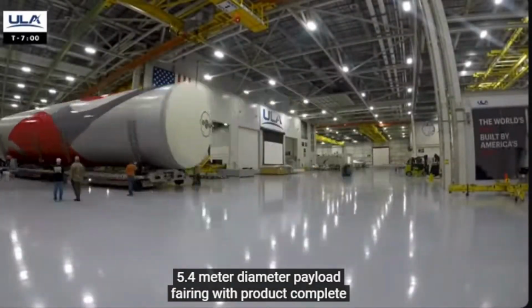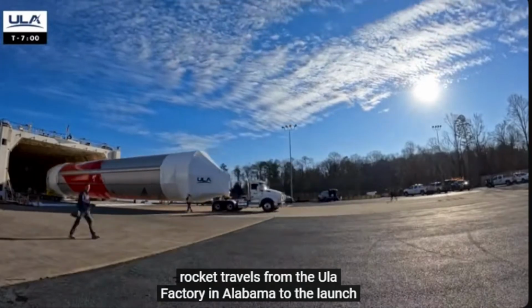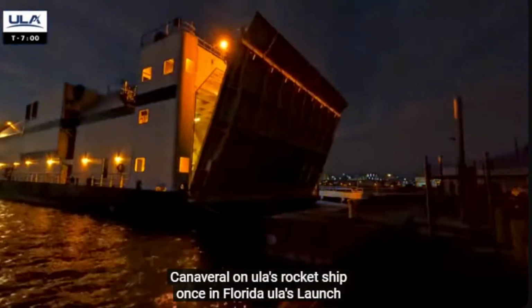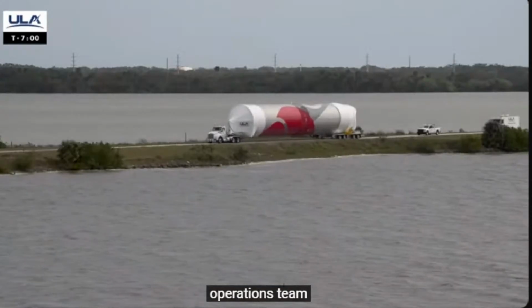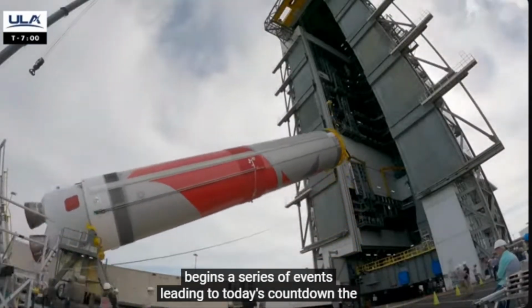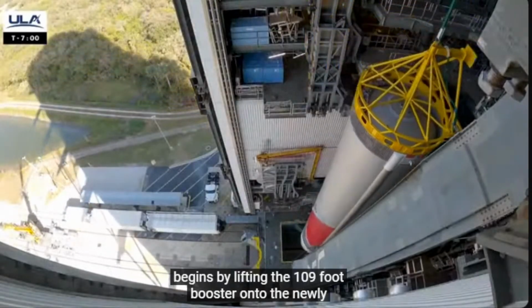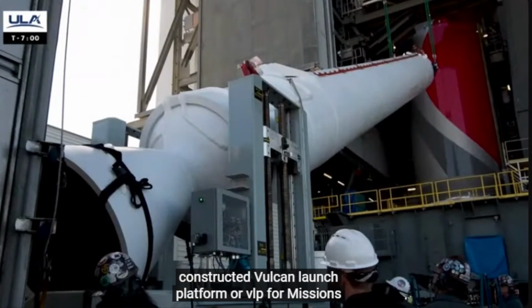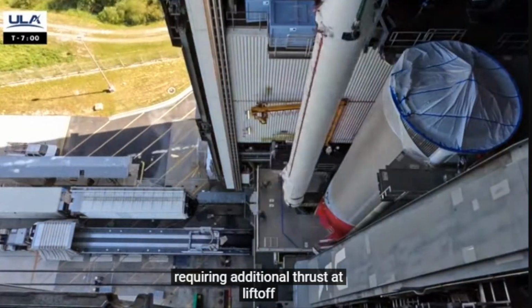With production complete, the rocket travels from the ULA factory in Alabama to the launch site in Cape Canaveral on ULA's rocket ship. Once in Florida, ULA's launch operations team begins a series of events leading to today's countdown. The process begins by lifting the 109-foot booster onto the newly constructed Vulcan Launch Platform, or VLP. For missions requiring additional thrust at liftoff, SRBs are attached to the side of the booster.